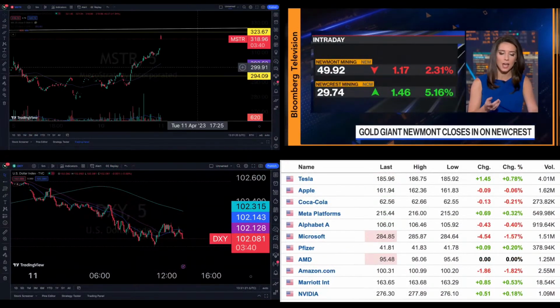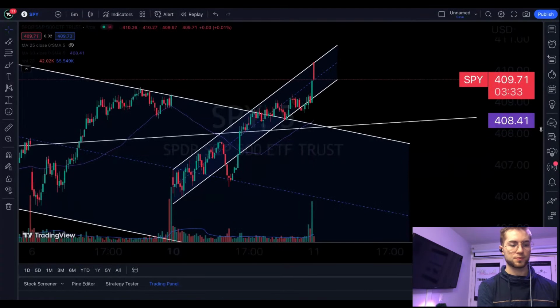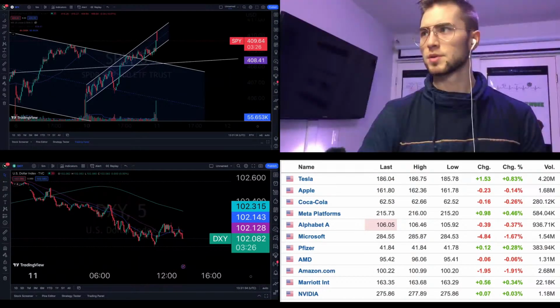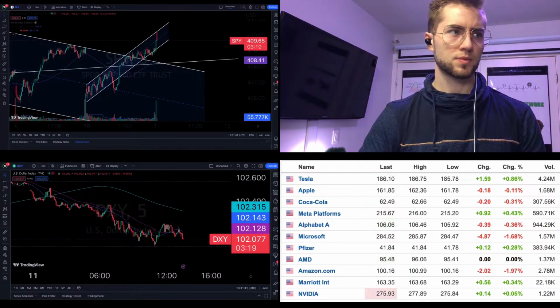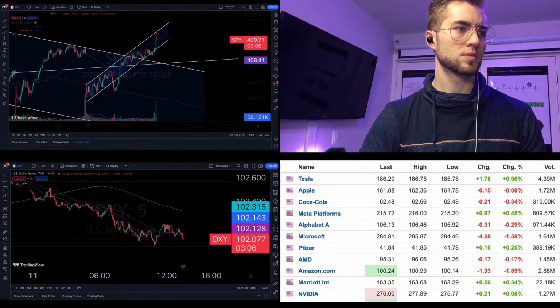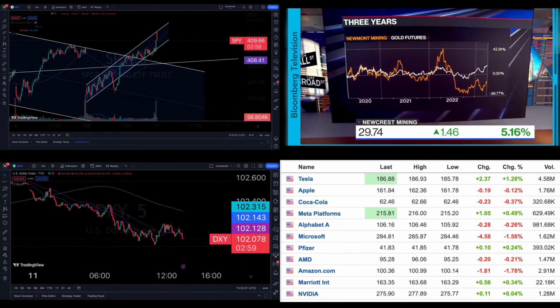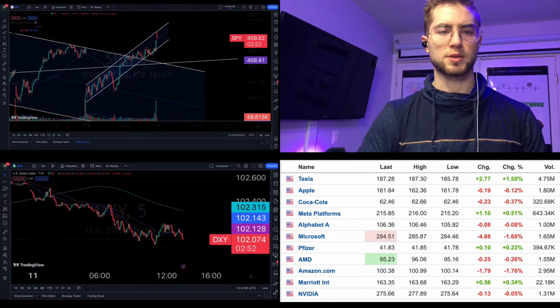AMD's falling, Apple's falling, Nvidia's having a big sell. So the spiders gapped up and now filled that gap. Microsoft's at the lows of the session right now. Apple's just gone negative. Nvidia's coming in much sharper now. Tesla's trying to push up. That's an interesting chart. Spiders are catching a small bounce here.